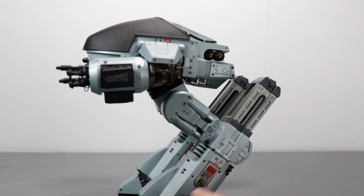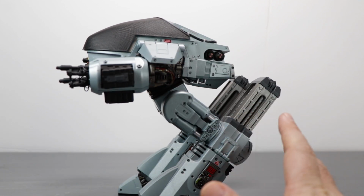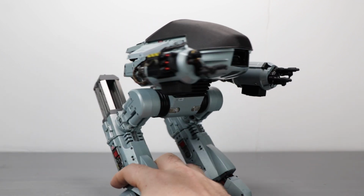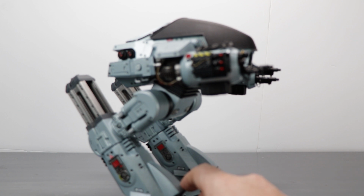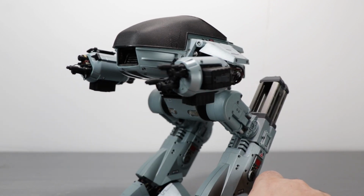Before filming, I actually thought this had a lot fewer points of articulation, but I'm surprised about how many it actually has for what it is. And obviously the meticulous amounts of detail inside the figure make up for it.